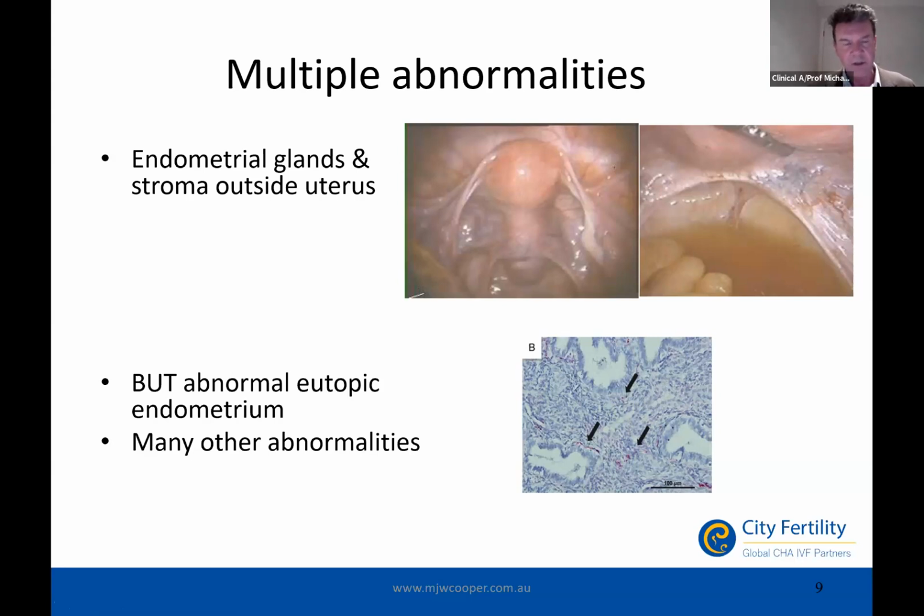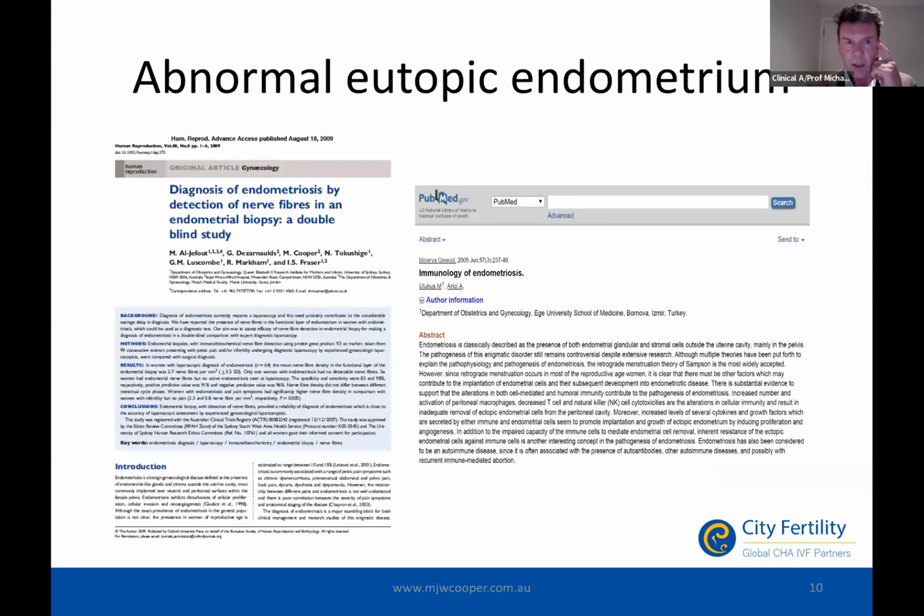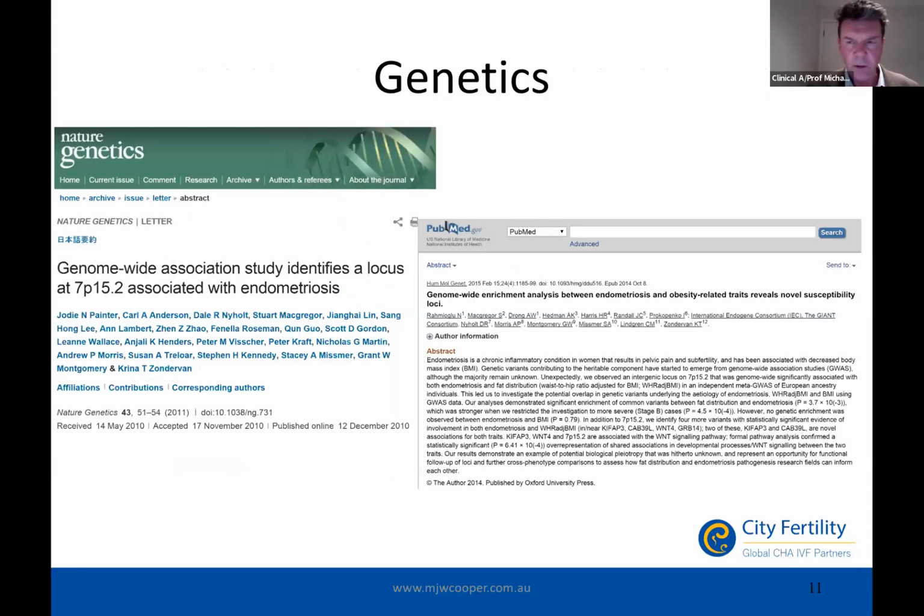And as I alluded to, the current definition is endometrial glands and stroma outside the uterus. But we know, as I pointed out, there are multiple other abnormalities. This is a paper from our group at Sydney University quite some years ago, where we demonstrated that the eutopic endometrium of people with endometriosis is also abnormal. It's a difficult pathological test to do outside a research institute. We thought you may be able to utilise an endometrial biopsy to diagnose endometriosis, and we went down that way for a while, but it turns out it's a very difficult test to do. Nevertheless, it does remain that the eutopic endometrium is abnormal, and that creates issues, possibly in relation to premenstrual spotting, or pregnancy issues, and also to implantation, particularly IVF. But I'll allude to that as we go further.